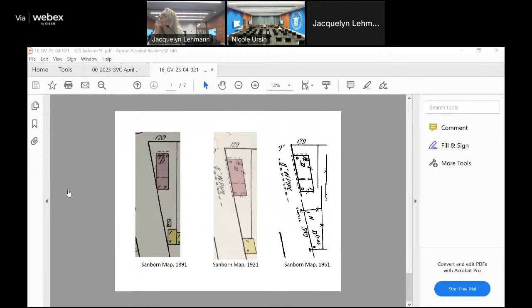They didn't get the street. But they wouldn't have made it that big if it was this small. They would have made it more of this size instead of there. I don't know.